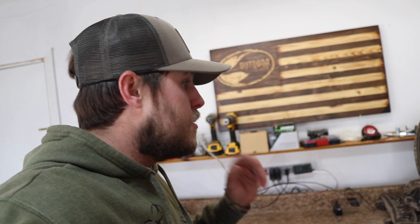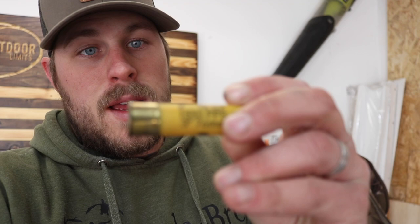But like I said, the ammo that I was using was the Federal SpeedShock 3-inch 2s, and these are 20-gauge, which is pretty much all I've shot since I got that 20-gauge. 7/8 ounce, 3-inch, 1550 feet per second. So that's what I've been shooting my ducks and geese with.